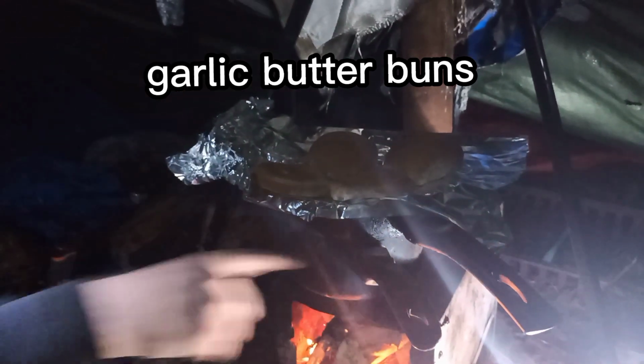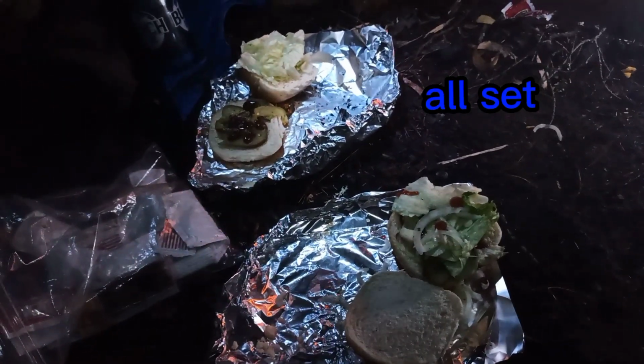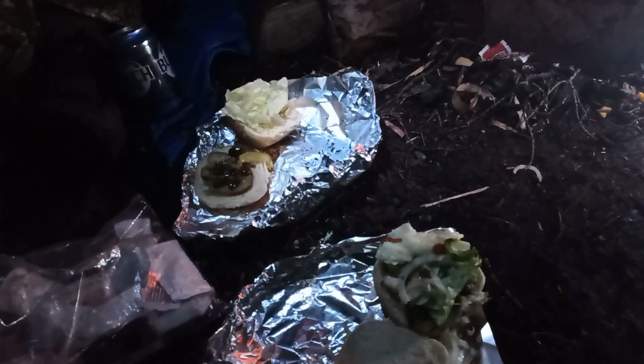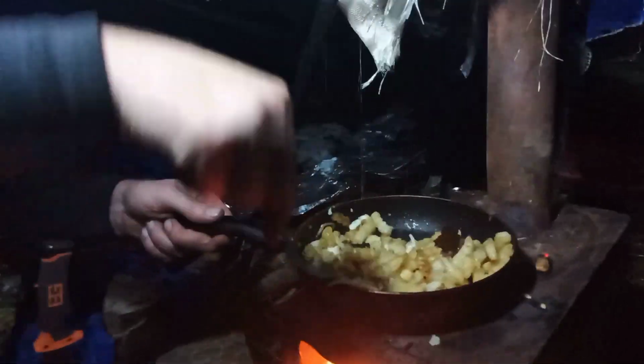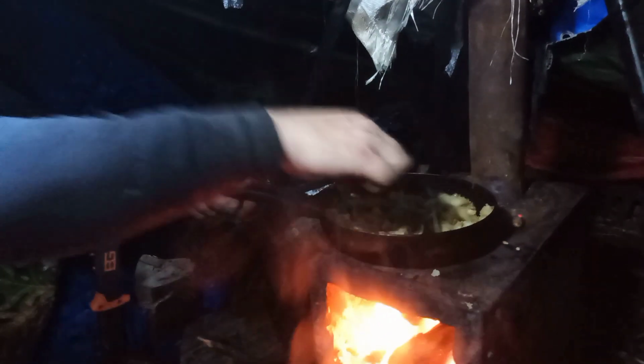Here we got a pan with gravy. We got another pan with fries. Chicken burgers. We really got to get this thing roaring here. We're about to put those bad boys. Poutine in here. We got curds in there. Cheese curds. Oh yeah. We got onions in there. And fries.